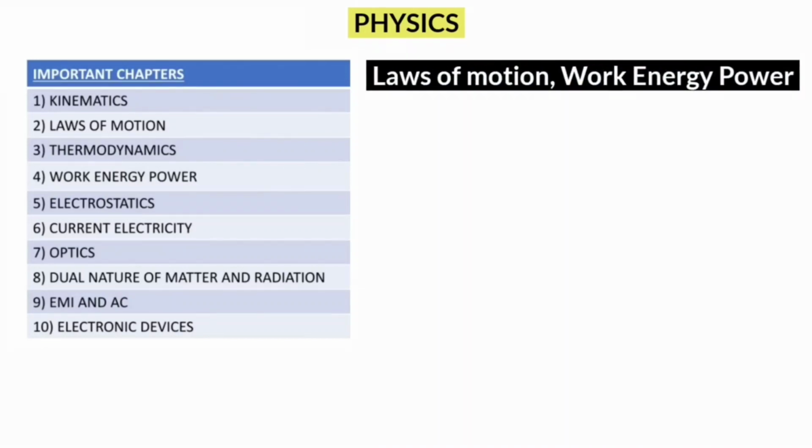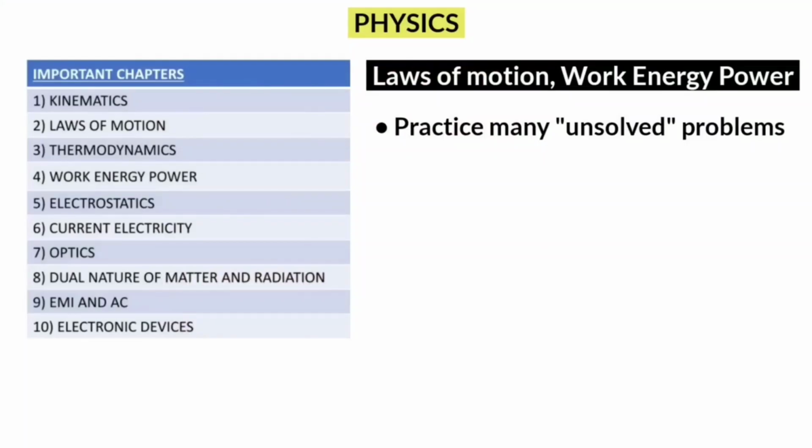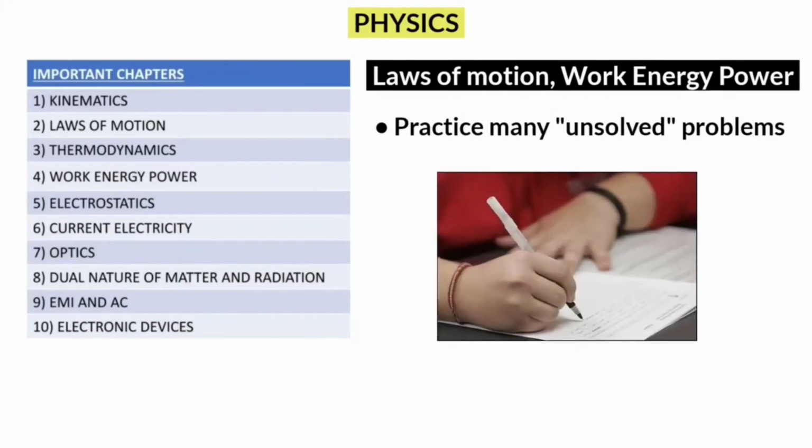And next, laws of motion, work, energy, power. Here you will get questions from Newton's laws of motion, pulley problems and friction. To master this lesson, you need to practice as many unsolved problems as possible. Many students start feeling overconfident after solving already solved problems in books and stop there. Solving already solved questions is the first step. You need to go ahead and solve unsolved problems so that you can develop your own problem solving strategies.